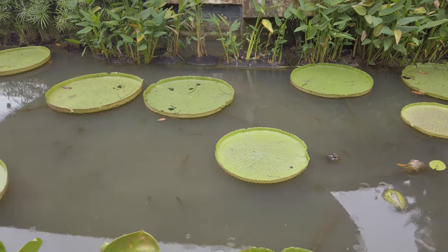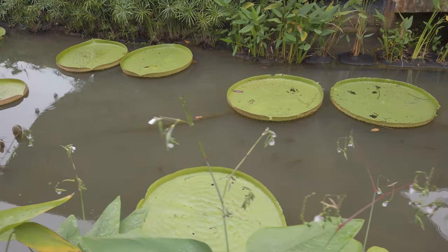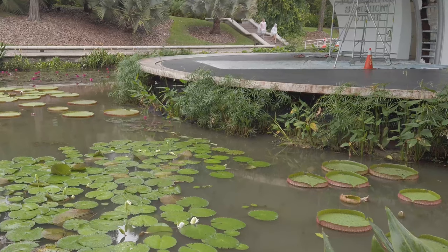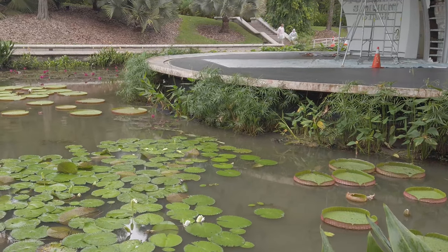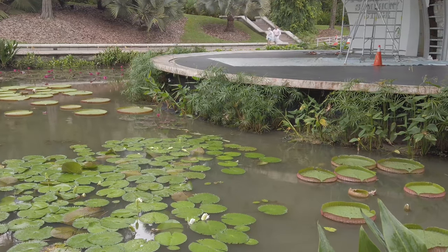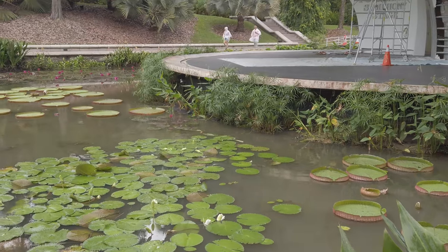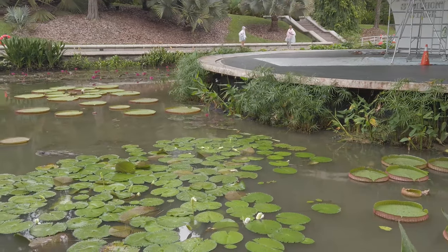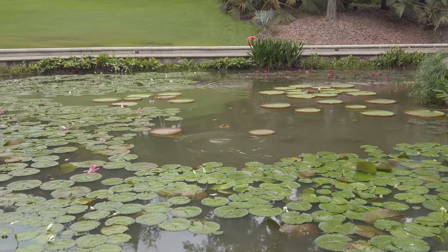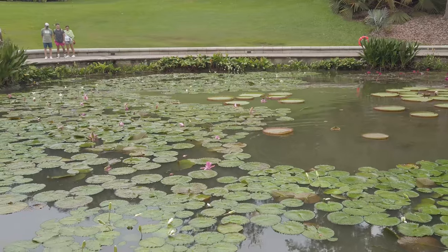Look at the size of those leaves. Giant lily. Well, we come across a family of otters. You can hear the kits screaming at the moment. And there's many otters here. There's one, swimming. Wow, what a noise.